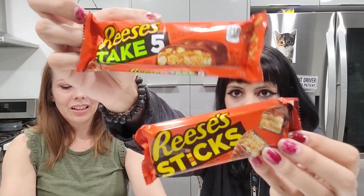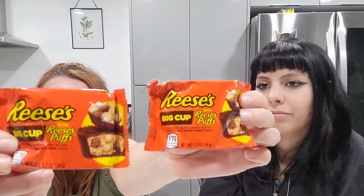Okay, and then we got more Reese's. We got the sticks, and then the Take Fives. And then two of the Reese's with Reese's Puffs cereal in them. If you guys haven't watched any of our Dollar Tree videos before, we almost always get a new flavor of Reese's Peanut Butter Cup, and today is going to be this Reese's Puffs, and we are going to try it right now. We are going to eat one, and then this one's going to the buffering.